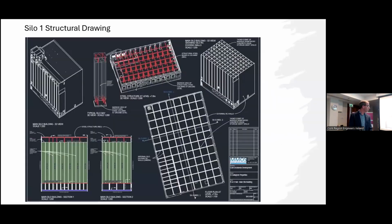This is a structural drawing that we produced just to give it more information on it. So you can see this is actually the structural drawing of Silo 1. There's a grid of steel structure up to the underside of the hopper level, columns at the same spacing as the internal walls in the north-south direction, and in the east-west direction they skip out every second. So those beams are carrying a double silo. So you can see the height of the silo there, and then you've got the conveyor level at the top, which is a steel structure on a concrete roof.